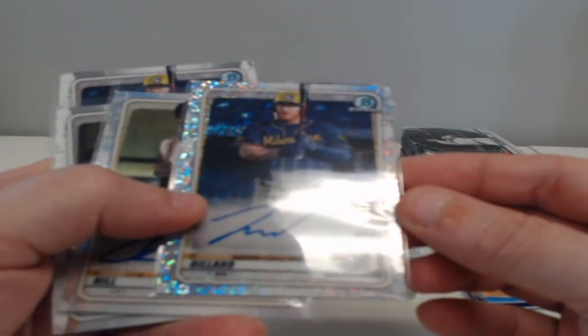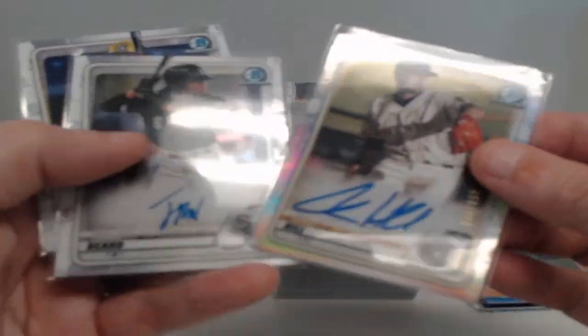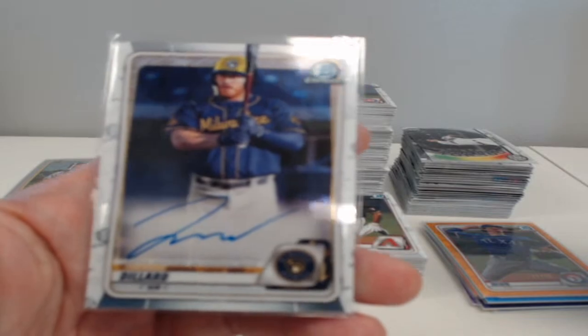Let's see. Thomas Dillard to 299. Adam Hill to 499. That's a refractor. James Beard, base. And Thomas Dillard, base.